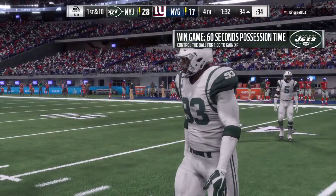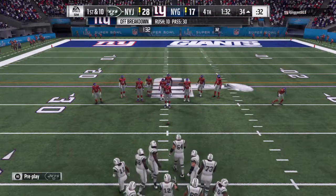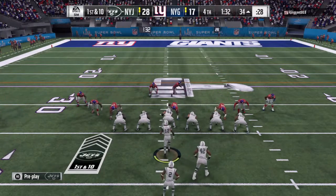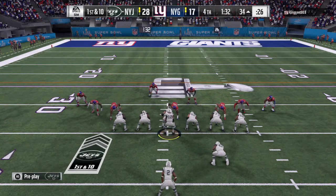When was the last time we had someone get 3 in a contest? 2011, wasn't it? Kurt Coleman? Oh, yeah, that's right, with the Eagles. I believe it's against Washington and Rex Grossman. That's correct.